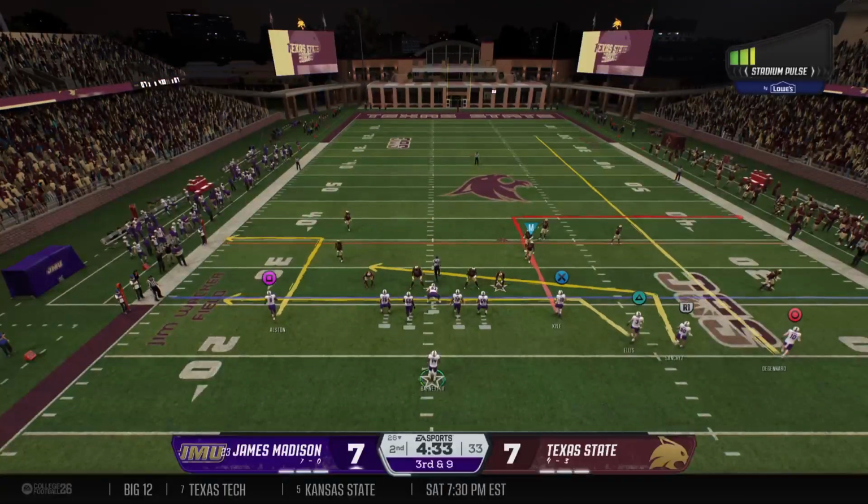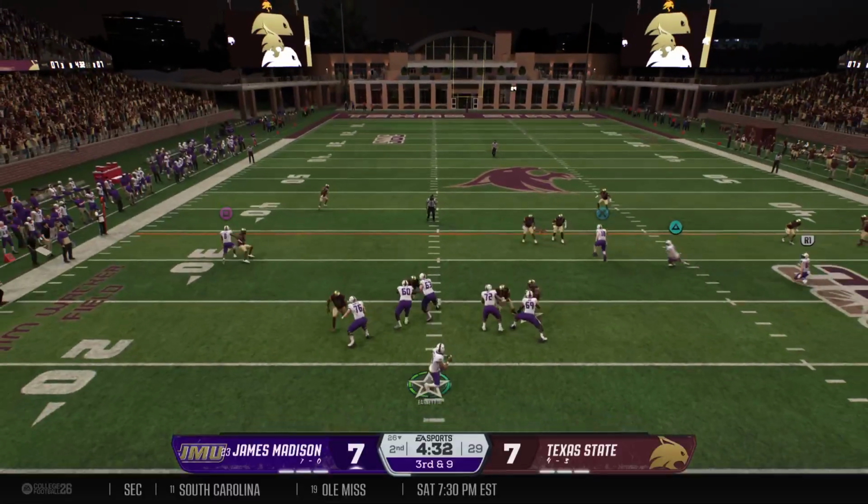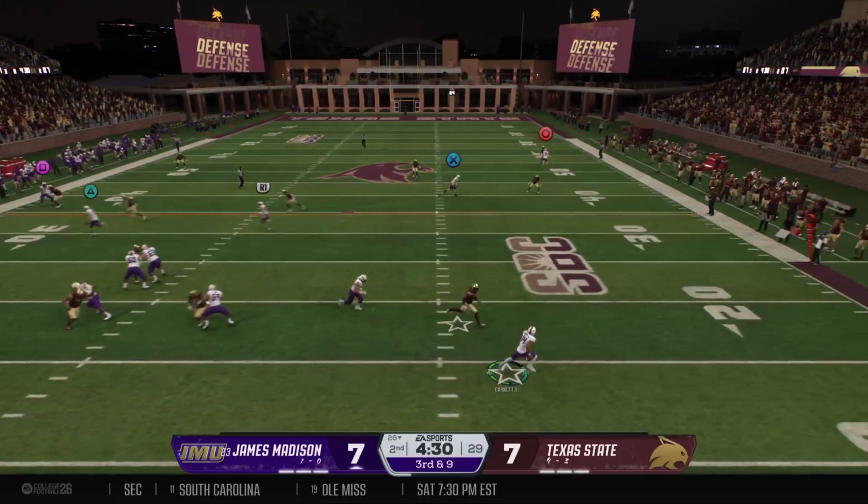Not many receivers like to get hit. They just don't, okay? They're prima donnas. That's what they are. That's who they are. Nice job by the defender. You could tell he was catching the football.